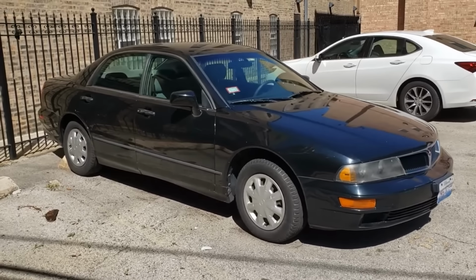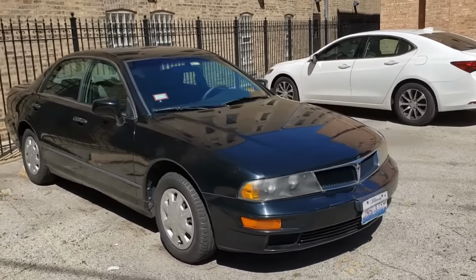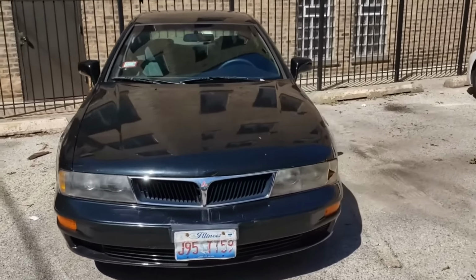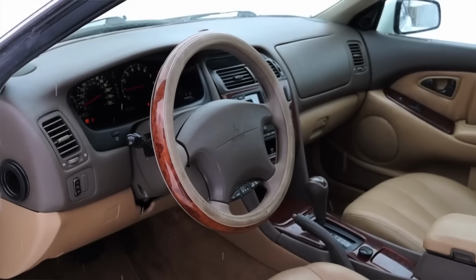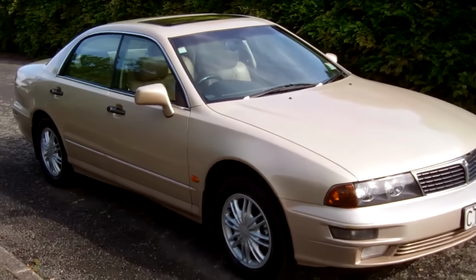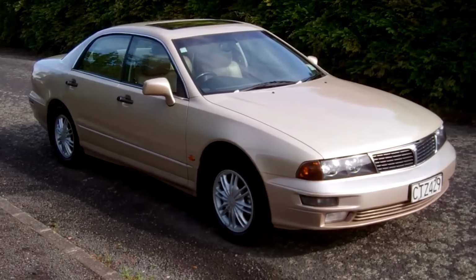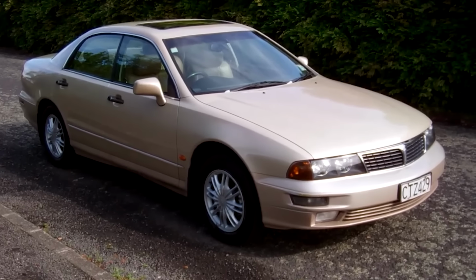What really makes the Diamante VRX stand out is its understated elegance. It didn't have a loud exhaust or an aggressive body kit. Instead, it had smooth, refined lines and a plush interior that exuded luxury, while its performance potential remained a well-kept secret. It was the type of car you wouldn't think twice about at the stoplight, only to be left in the dust by a car that looked perfectly ordinary.